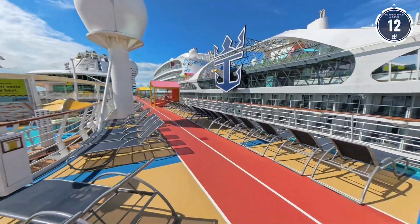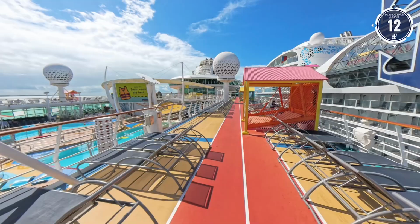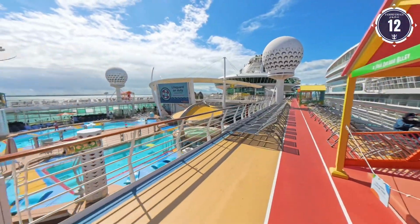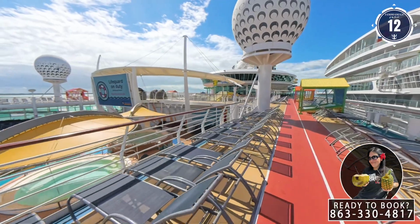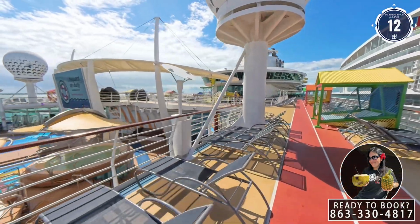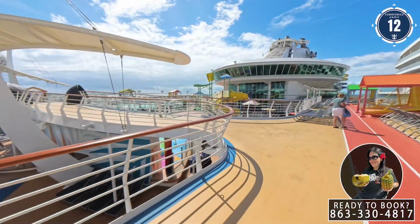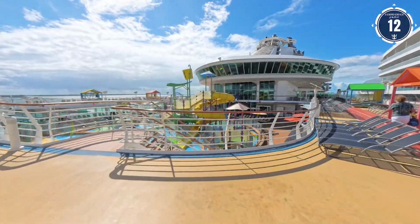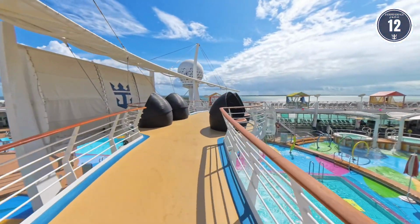Continuing along the port side, you'll see there's plenty of seating here for soaking up the sun, as well as some casitas that provide shade and comfort, and you can rent those at the Sky Lounge. We get another great view of Splashaway Bay as we cross back over to the starboard side.